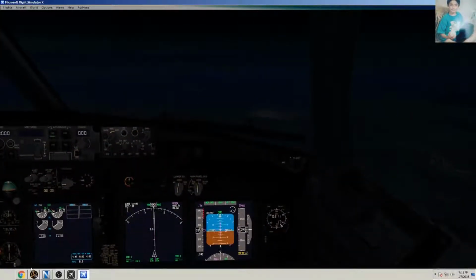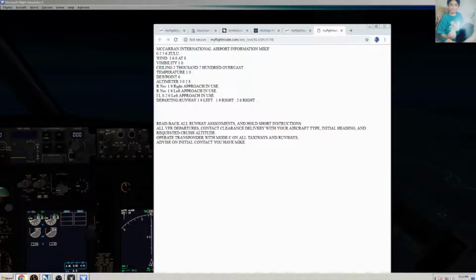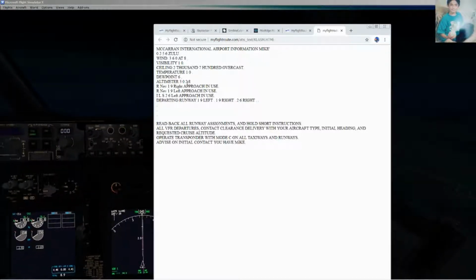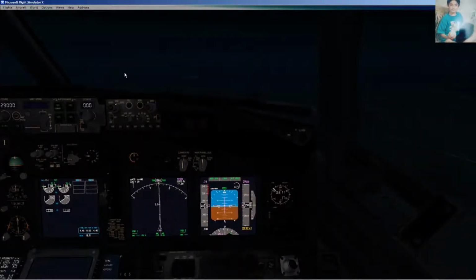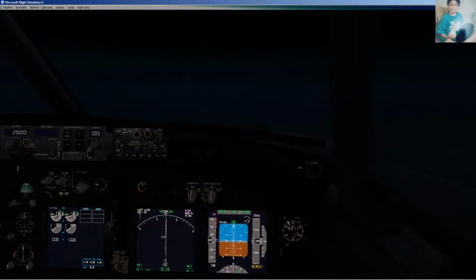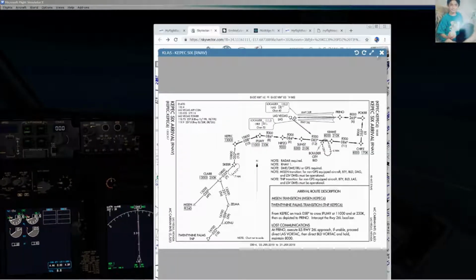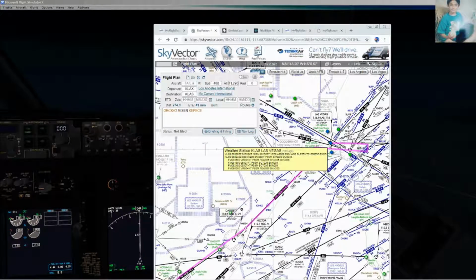But let's go ahead and take a look here and see what runways are being used. If we look at the current METAR, which is 0256 Zulu, this is the current one now. Information Mike says departing runway 19 left, 19 right, 26 right, and ILS 26 left approach in use. So it looks like we'll probably get 26 left. And it'll give us a right quartering crosswind, but I think the winds are only like 9 or 10 knots right now. Let's see what the winds are. Winds are 10 at 8 knots. So yeah, it's not much.